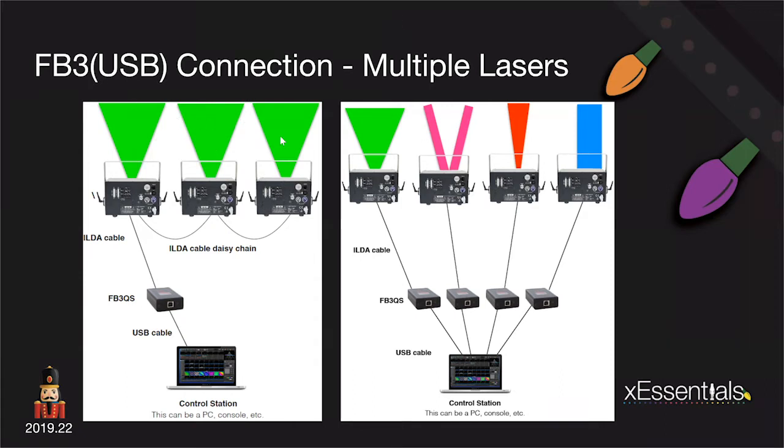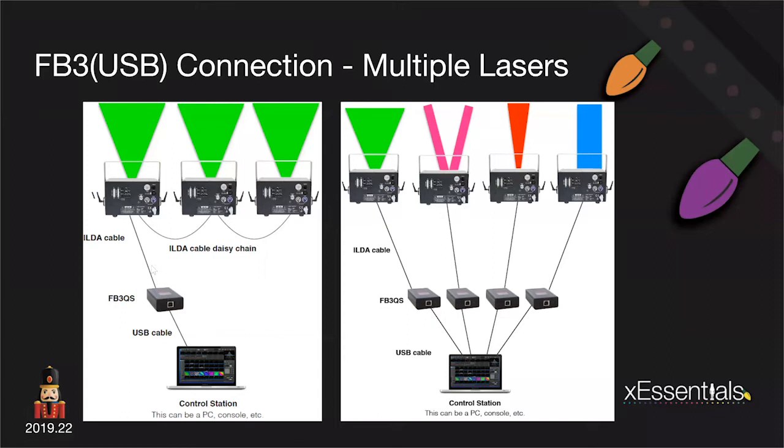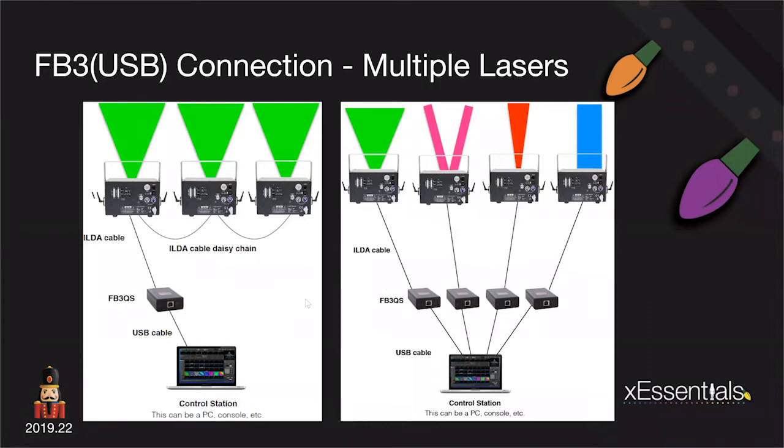So the colors up here, as you can see, indicate that each laser is projecting or outputting the same thing. You can use one FB3, connect that with a DB25 cable to a laser, and daisy chain them to as many lasers as you want, really, with the DB25 input and output, and they will all project the same thing. If you want individual control per laser, you would need 4 separate FB3s running USB separately to each of these lasers.